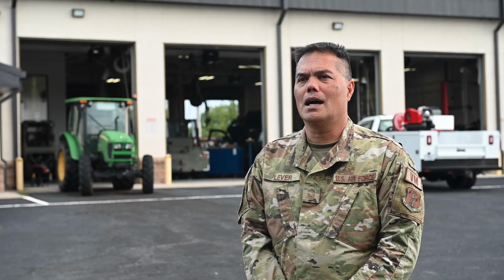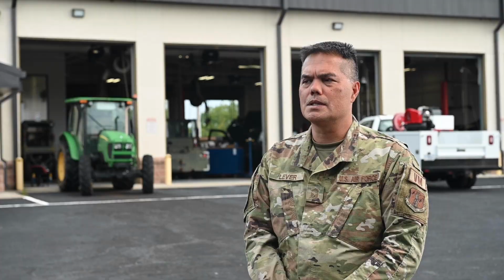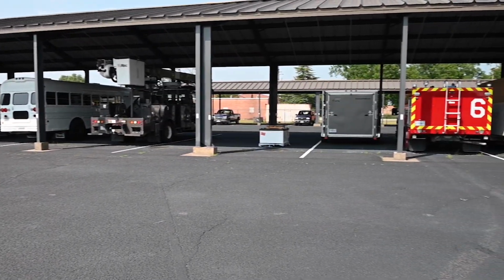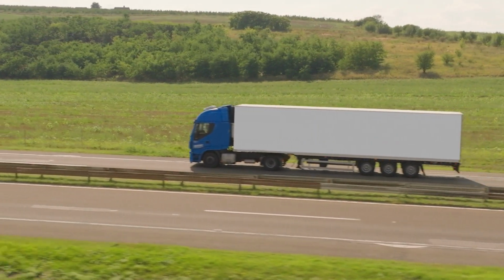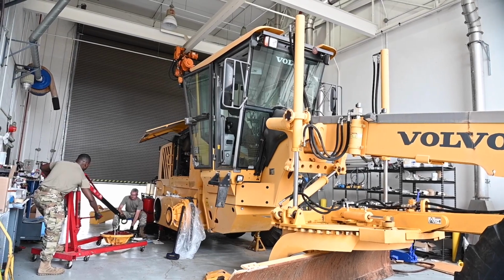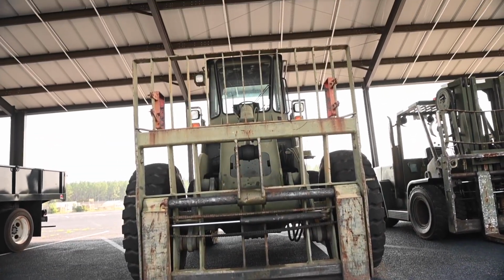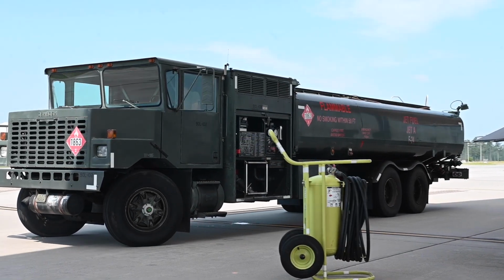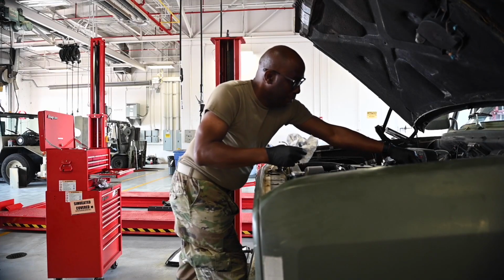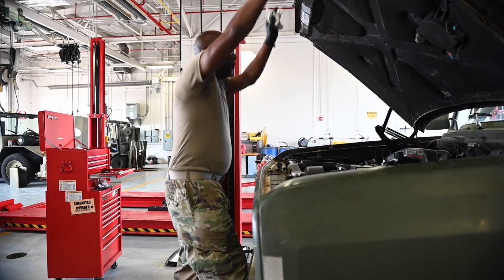I just think it's a great opportunity for a new airman coming into the vehicle mechanics career field because when they get here, they can go ahead and learn a whole bunch of different certifications. They can get certified as a tractor trailer driver or specialized equipment for a construction site. They can get certified in operating forklifts, repairing and driving fuel trucks and fire trucks. So they can receive certifications within this career field and use those certifications to better themselves in the civilian world.